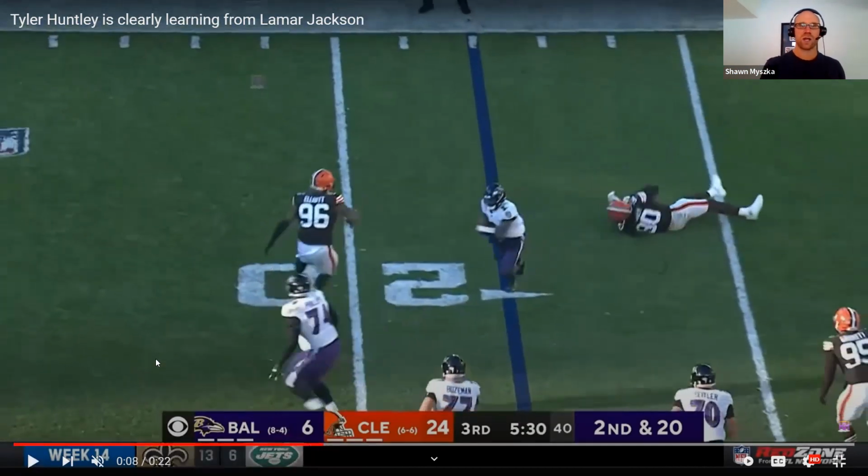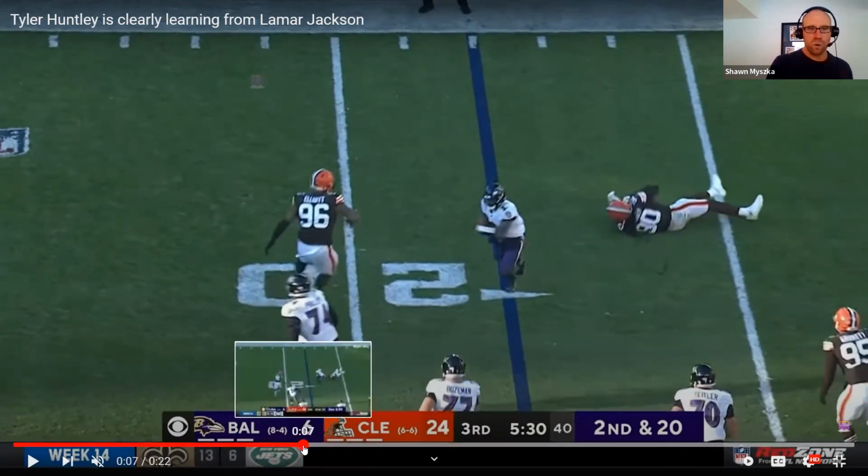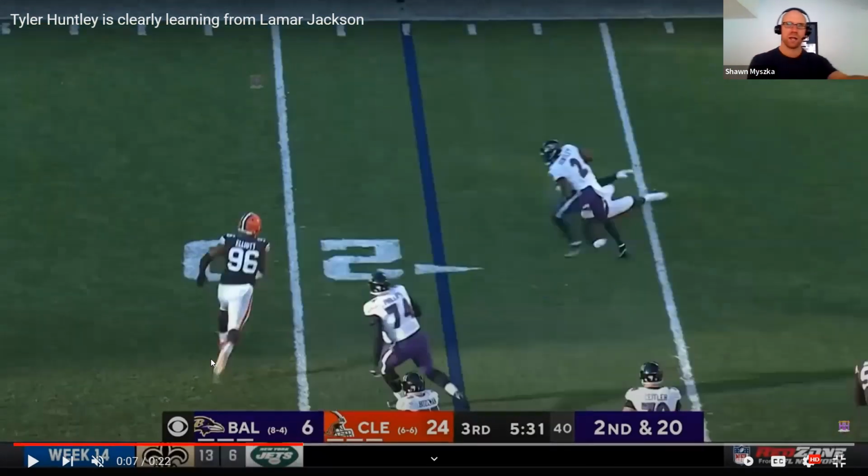96 squares off just enough to reorient Huntley back inside the numbers here. But the cool stuff is, as soon as Huntley gets past one threat, one challenge, and here it's in the form of Elliott, and it's in the form of the orientation and the body posture, there's limited affordances for Elliott to act here.